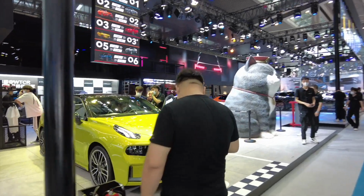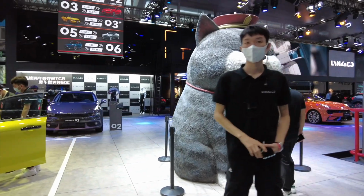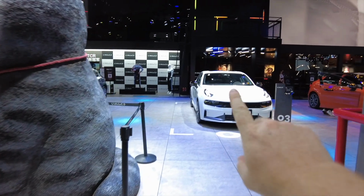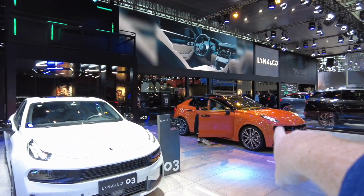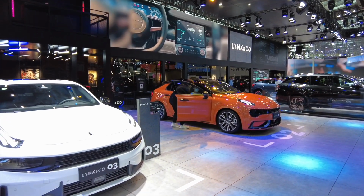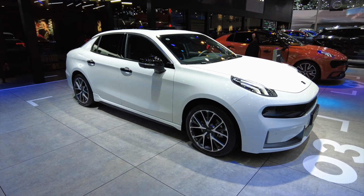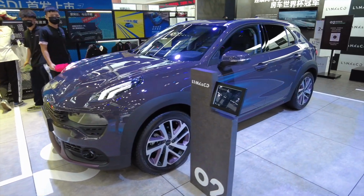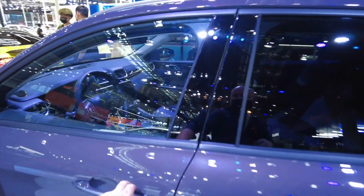Okay, Lynk Co. Excited to see the Lynk Co guys here. The O2, this is the O3. That's the O2 hatchback over there. That one's really kind of cool. I like the hatchback one. Here's the O3 sedan. This one is very popular. I see this on the road a lot. But this O2, I really like the O2 as well. It's just a fun little hatchback, you know?